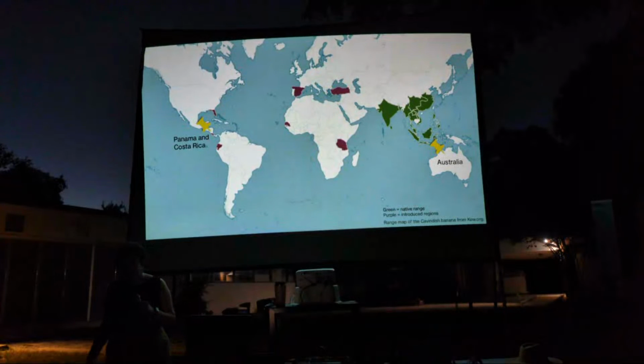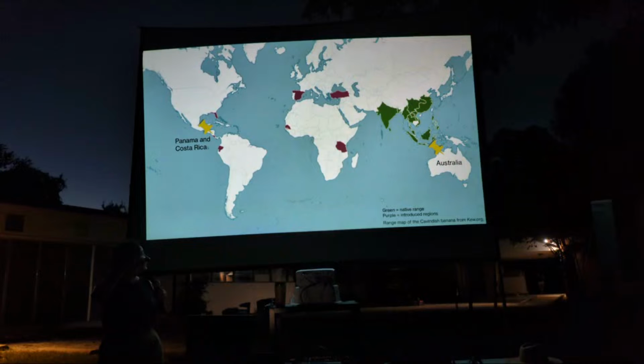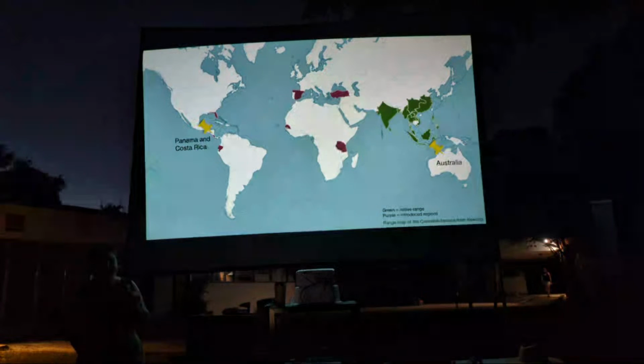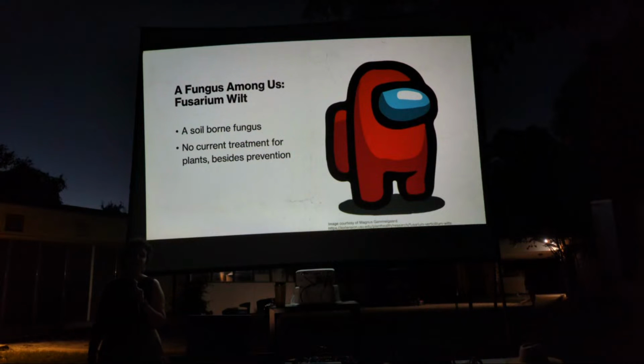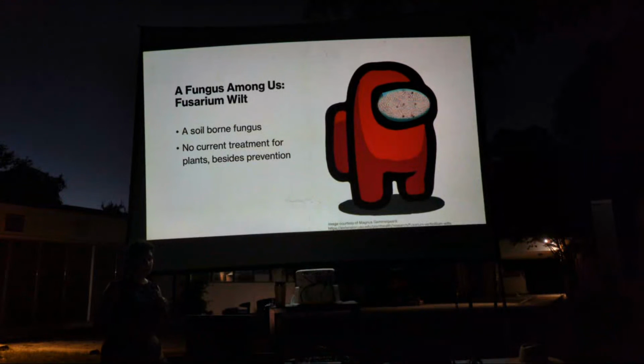A map for some orientation. So it originated over here in Australia, and then it wound up in Panama and Costa Rica, I'm guessing based on trade routes. But yes. Fusarium wilt, a fungus among us. So this is a soil-borne fungus, and there's no current treatment for it in plants besides prevention.